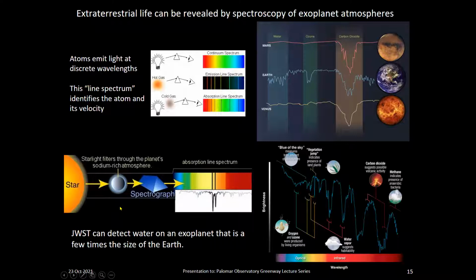Now we just wait a little while for the planet to move out of the way in its orbit, and we repeat the measurement. Now the planet's not there, so we just get a spectrum of the star. We subtract the two, and voila, we have a spectrum of the planet's atmosphere. And this has been turned into an exact science by Hubble and other facilities. And JWST will do a great deal of transit spectroscopy on exoplanet atmospheres. JWST can detect water on an exoplanet that is just a few times the size of the Earth.